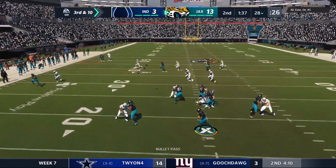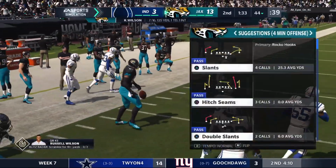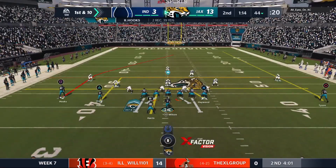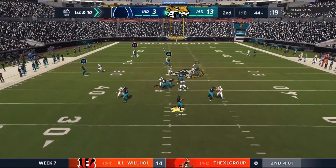Operating from the gun, Wilson. He's got the hook up here on the comebacker, complete. And he is going to have a Jags first down as they're able to get the 3rd down conversion. They'll throw on 1st down with Wilson.